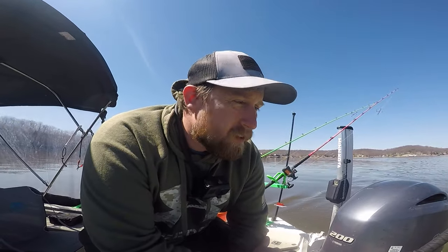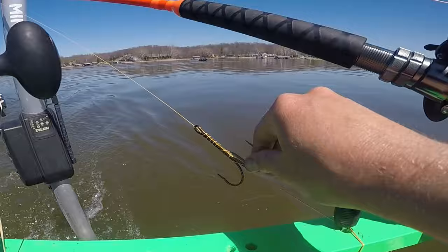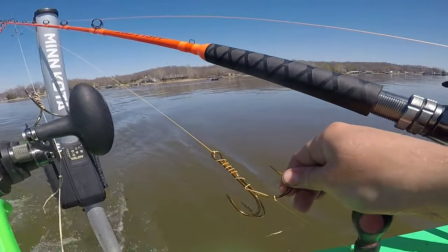So we're just kind of trolling along now, looking at the live scope, seeing if we can find out where the fish are. This is kind of the rig that we're going to be using. Two big trebles on there, and we're just pretty much going to sight fish them with the live scope. It'd be something I've never done before. It'd be a little bit different of an experience, but I'm hoping I can get the hang of it and we can get on a couple.